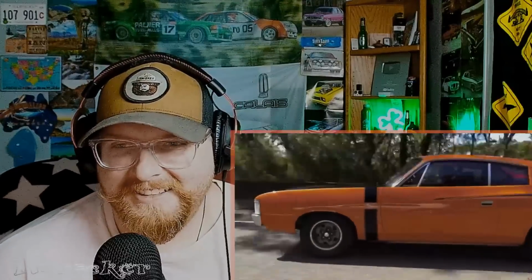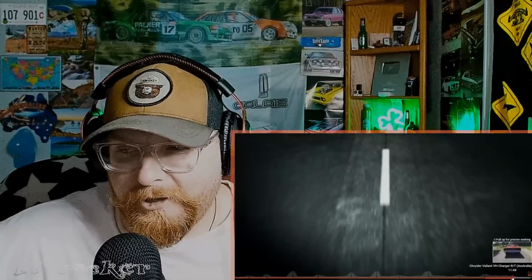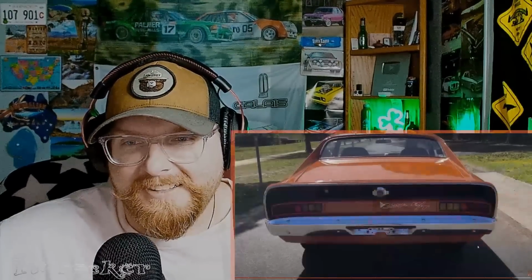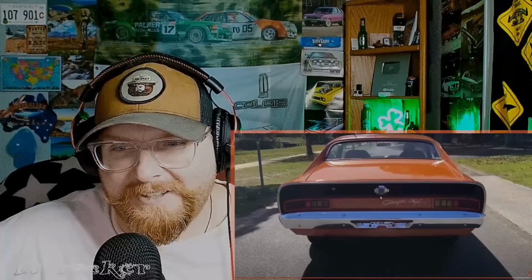Some say it's the greatest Aussie muscle car ever made. We say it's bloody awesome. I'm going to let you guys fight that out in the comments. That's a pretty bold claim, but it is a really cool one. And as a Mopar guy, awesome to learn about. Really neat car. I love the fuel cap on the back there.